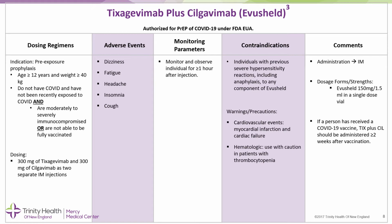For warnings and precautions, we have cardiovascular events, such as myocardial infarction and cardiac failure, and also hematologic events. So we want to use this medication with caution in patients with thrombocytopenia. This medication is administered IM, and it exists in a concentration of 150 milligrams per 1.5 mL in a single dose vial. Also, if a person has received a COVID-19 vaccine, Evusheld should be administered at least 2 weeks after the vaccination.